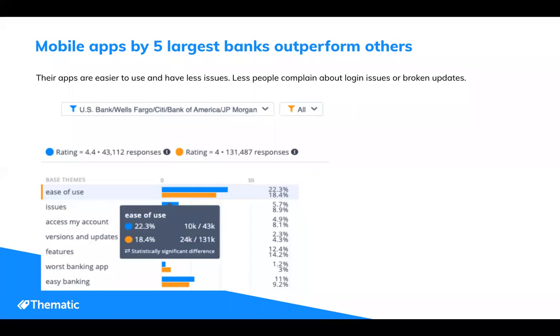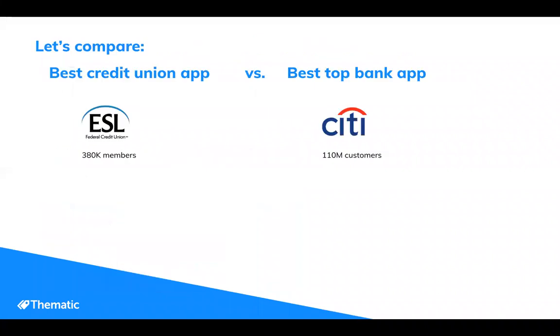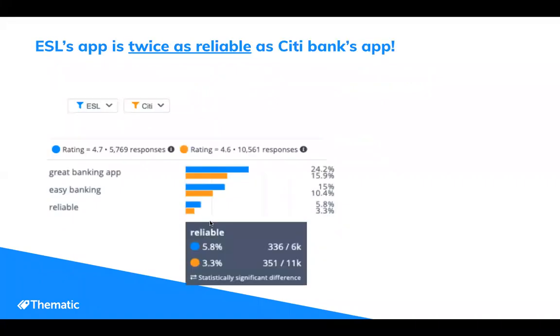Well, let's look at 2 specific banking apps. One is by ESL, and this credit union has one of the best apps according to the ratings. And Citi, one of the top 5 largest banks, which also has one of the best ratings. You can see that the two are vastly different in their size and probably resource and approach. But they have a similar review, 4.7 and 4.6.